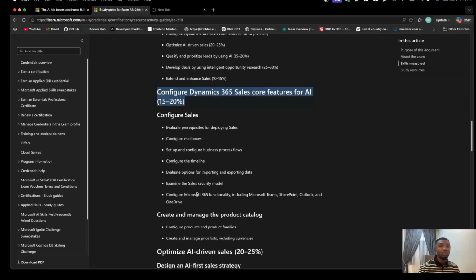Also the sales security model: the security roles, salesperson, sales manager, how to create them, what the privileges mean, and how they affect the users of the system. All of this you should have an idea of.